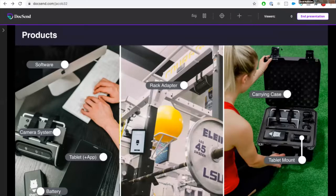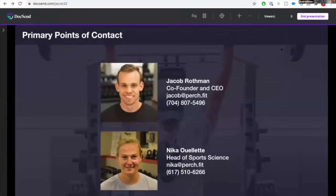So that essentially makes any weight rack compatible with Perch, regardless of whether or not it would be out of the box. The software, again, is a cloud-based system. We're going to have a Perch app on the tablet that you're going to interact with as you're lifting. And then the software on the web application is where you'll structure your entire organization. And again, that's where you'll be able to access all of your data and manage your entire organization, which is great.